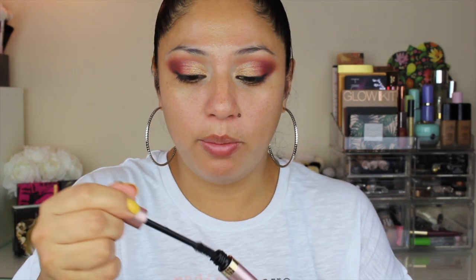Now I'm going to coat my lashes, and there's definitely two mascaras that I will always recommend. One is definitely the L'Oreal Carbon Black mascara, which I ran out of and I have to pick up another one, and the other one is this one, which is the L'Oreal Voluminous Lash Paradise mascara, and this one is in super black. And yeah, I just opened this one up because I was using this one right here by CoverGirl, and it's not my favorite. All right, so I'm just going to coat my lashes.